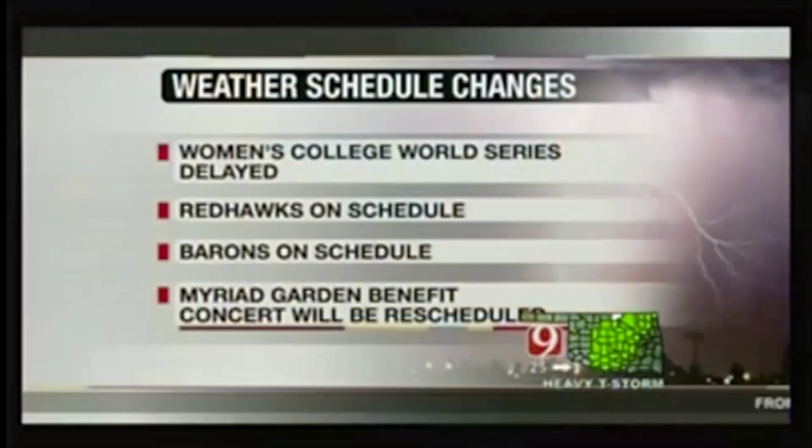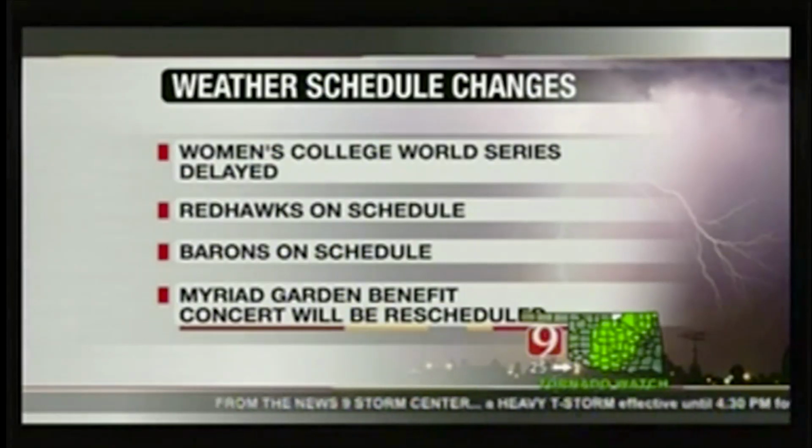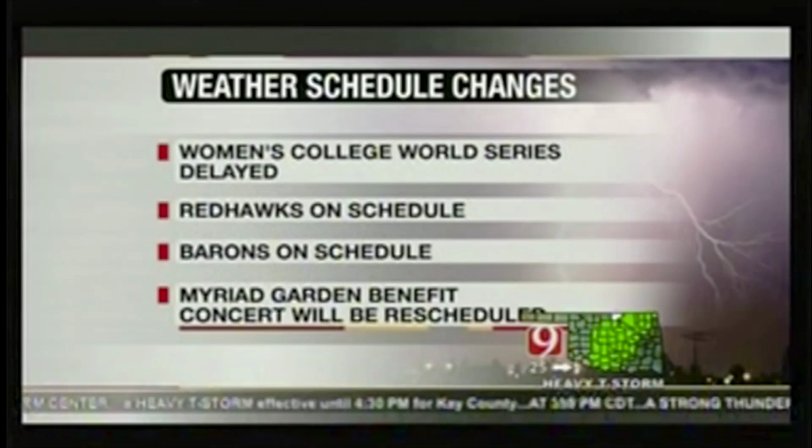Wisely so, a lot of companies and organizations are rescheduling events that were being held tonight. As of now, the Red Hawks and the Barons are still on schedule, that's what we understand. The Myriad Garden Benefit Concert has been rescheduled for July 19th. Also, we're being told the people in the Moore tornado destruction path have been asked to leave that area, so the cleanup progress down there, according to a viewer, has stopped. I think that makes sense.